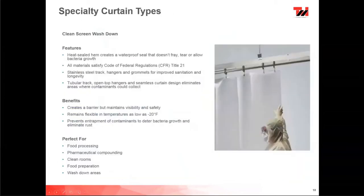Clean screen curtains, again, just to go into further detail on them, are perfect for wash down or any type of clean room application. All the materials satisfy the Code of Federal Regulations, CFR Title 21. A lot of folks will still ask for USDA materials. CFR Title 21 has replaced USDA approval, and if they meet the requirements of CFR Title 21, it is now considered the old USDA. It's a tubular track with open wall hangers.